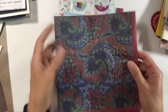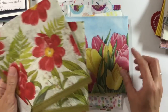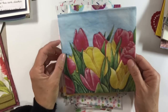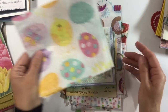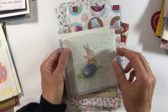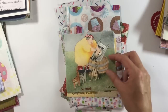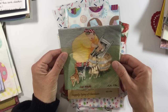Then various napkins. Some huge paisley ones. I love those. Floral ones. Love those. She sent me 2 of each. I think these tulips are just absolutely gorgeous. So I should be saving those for the spring. Easter eggs. We've got some bunnies, just absolutely love those, and they've got the bunny playing the flute on the back. I just love those with the Easter eggs, so more Easter themed ones. And then I just think these are just absolutely gorgeous.